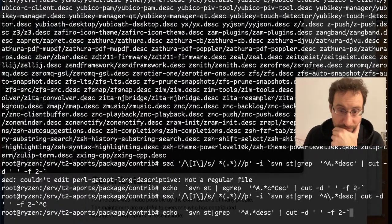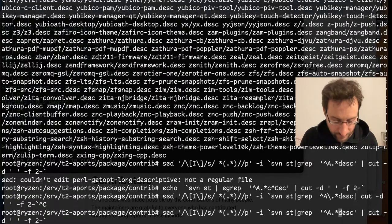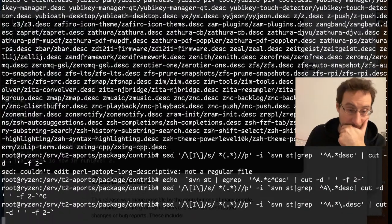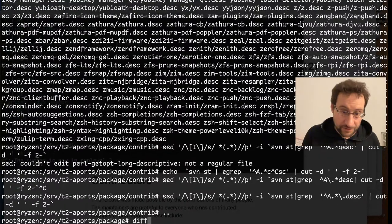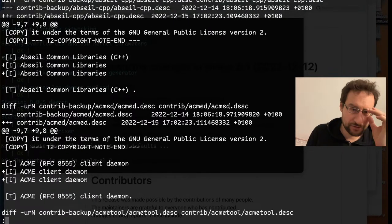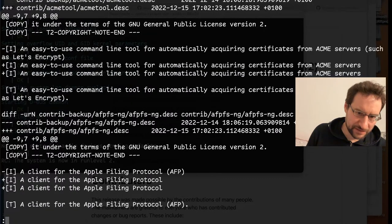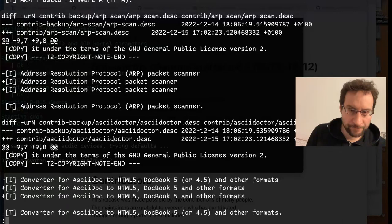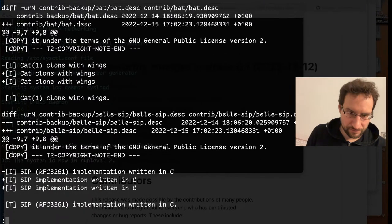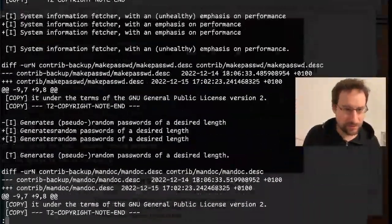I escaped the dot, which should be used directly, because we of course need to make sure we have the dot there. That's probably better. Diff -urN contrib.backup to contrib. That is probably how we wanted it. Meaning there theoretically is a way to clean up spaces in front of dots somehow. That is, if you steal other people's packages, then metadata is not at all times clean. I guess that mostly looks fine.